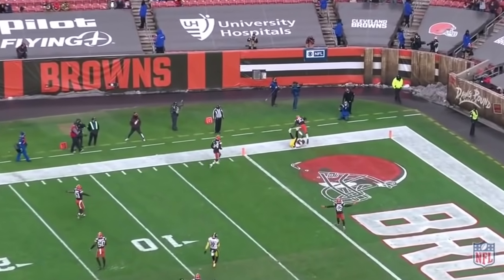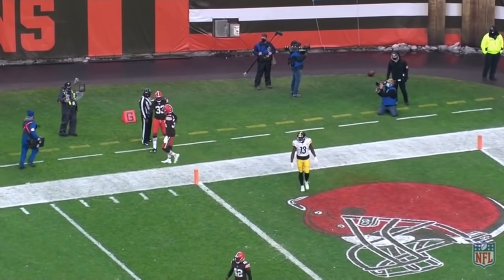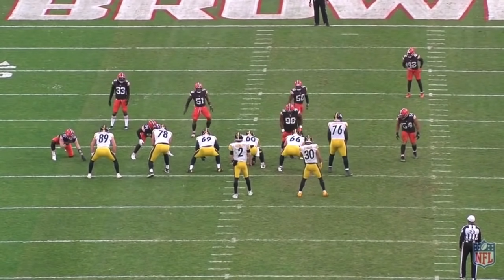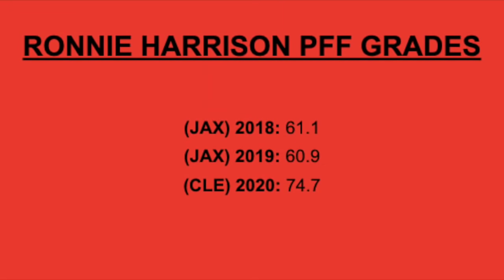And the other one that the Browns have, could be 2, but one that really showed out last year was Ronnie Harrison, and I think John Johnson's addition is only going to elevate him. Ronnie Harrison was promising, although painfully average for the Jaguars in 2018 and 2019, but really emerged with the Browns in 2020, and his PFF grades reflect that.